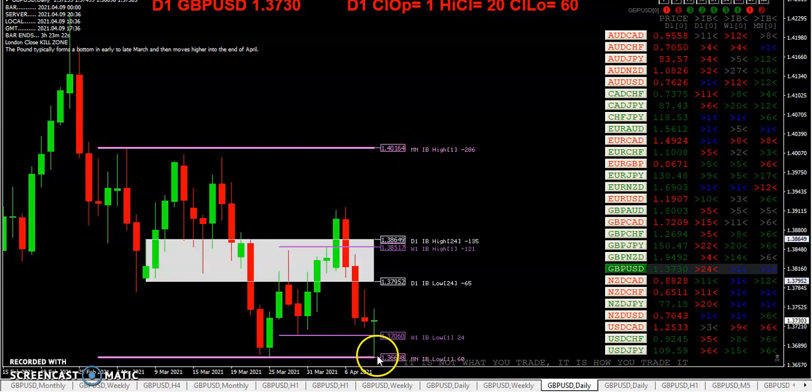We came down and we touched that monthly inside bar at 136.69 and bounced right off of it. So those of you trading these inside bar breaks were paid off once again. And you can use them as crossovers, but the inside bar trade is definitely a breakout trade.